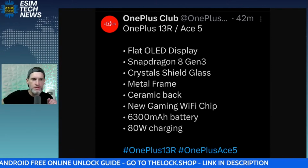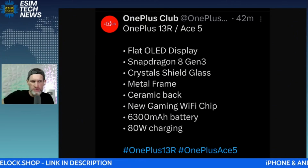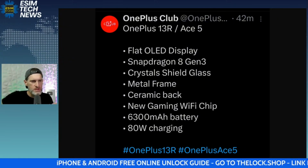Like if you buy this OnePlus 13R and you use it for, what is a typical phone? Battery dies what, in 4 years on average, right? Probably 4 years. Maybe not 5, probably 4 years is when you got to change a phone battery out.